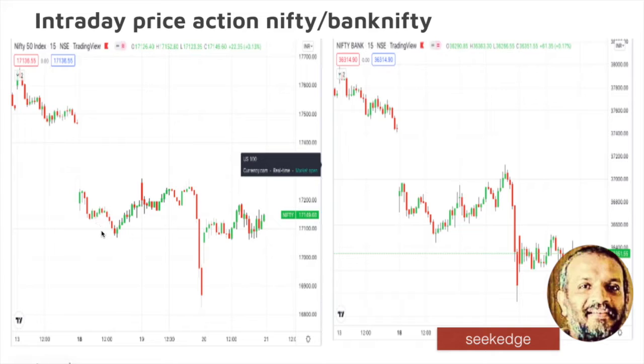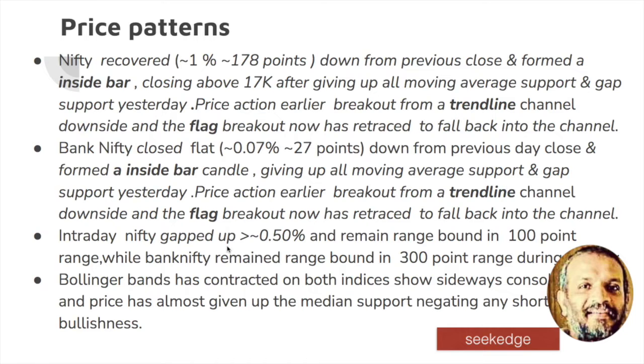Remember, we had a gap down and a big breakdown yesterday, and Nifty has managed to not go below the previous day's low, and to retain a close above 70. That's very important, right? That's the intraday price action that we have seen.